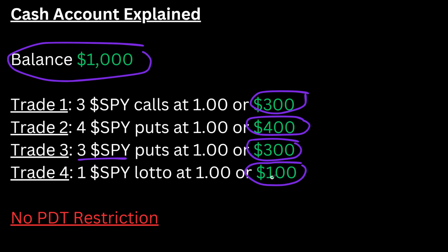You cannot trade this, okay. You cannot take this 4th trade. Why? Because this amount here adds up to your balance. So when I say unlimited day trades, it's unlimited day trades up to the balance of your account that day.